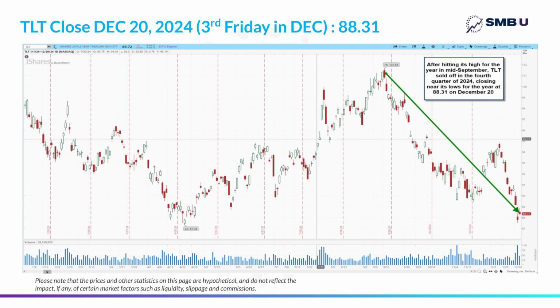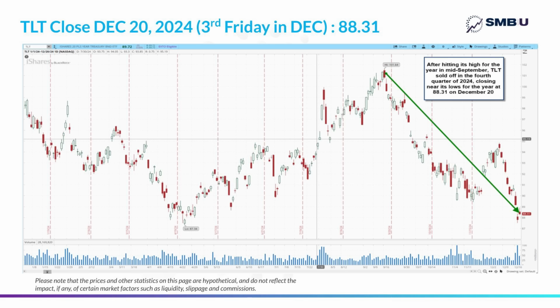And as you can see, after rallying from its April lows, TLT began to sell off in the fourth quarter, closing near its lows of the year at 88.31 on December 20th, which is the third Friday of the month. And that's significant because essentially all options reliably have, at a minimum, an options chain that expires on the third Friday of each month. So that if you're planning to run a campaign strategy where you make the same basic trade every month to collect cash, you'll know that there will always be an expiration available once a month on the third Friday of each month.